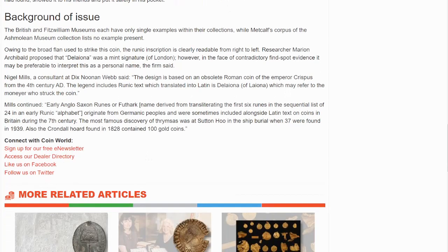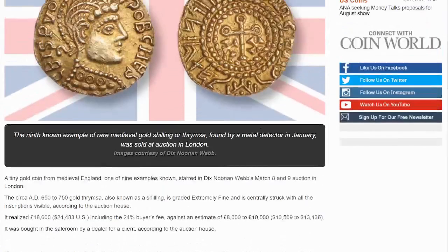Mills concluded early Anglo-Saxon runes, or Futhark, which is a name derived from transliterating the first 6 runes in the sequential list of 24 in the early runic alphabet, originate from Germanic peoples and were sometimes included alongside Latin text on coins in Britain during the 7th century. The most famous discovery of thrymsas was at Sutton Hoo in the ship burial when 37 were found in 1939. Also, the Crondall hoard found in 1828 contained 100 gold coins. Pretty amazing.